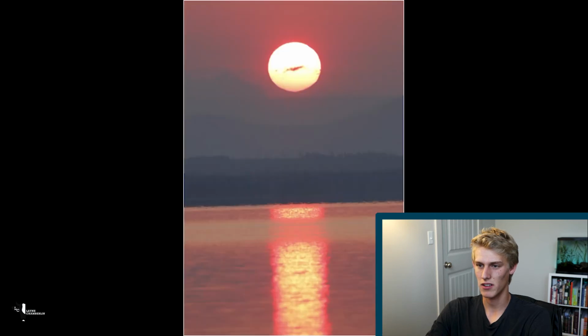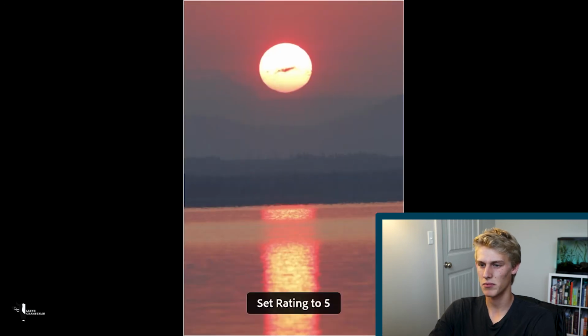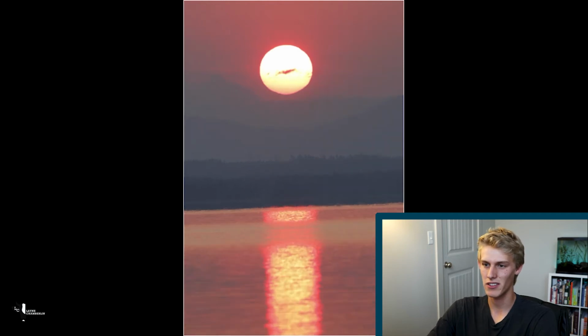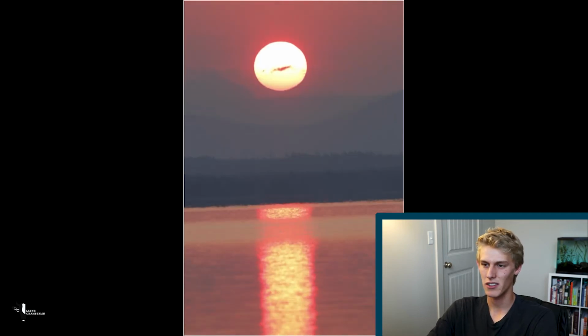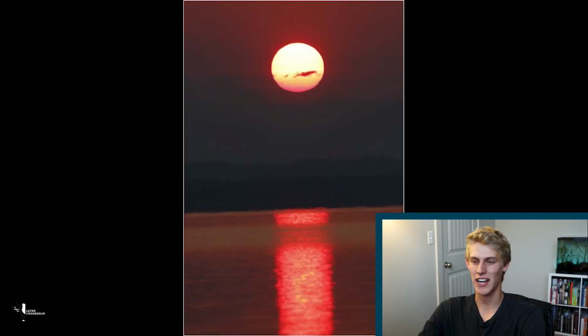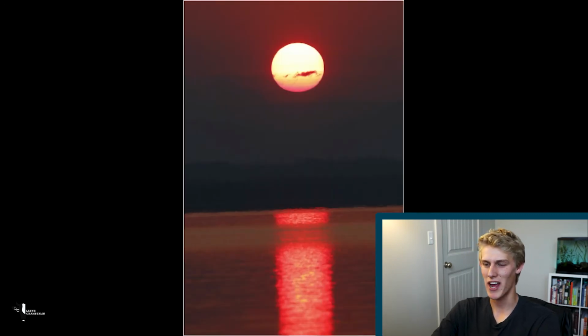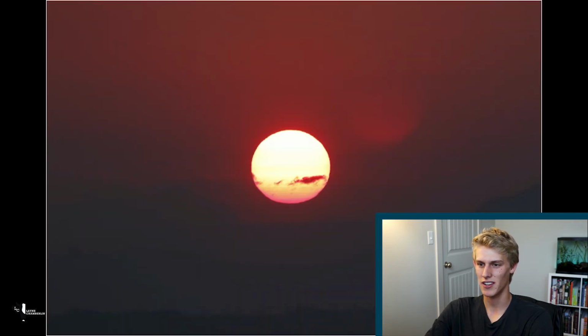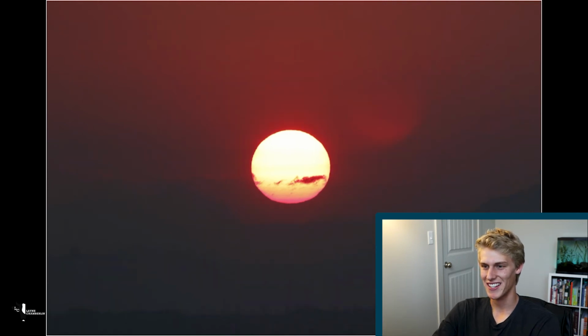Okay, deeper. That's cool. Sun's blown out. Of course, it's the sun, but also dark. What else are you going to do, though? Okay, so here, I was like, I want that sun red again. So I just cranked down the shutter speed super fast. Oh, my God. That's so pretty. That is gorgeous. Which one?